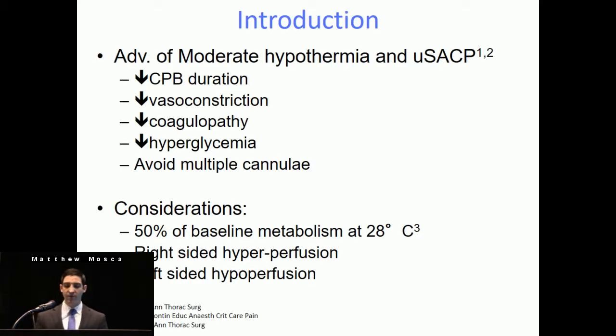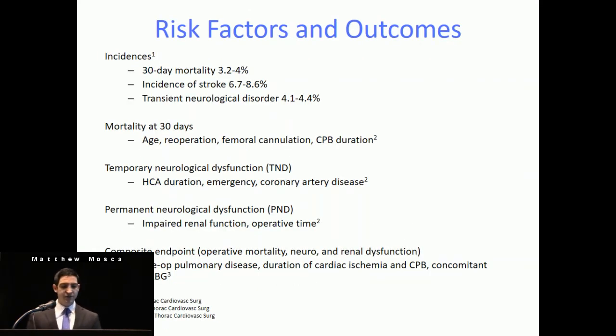At our center, we use moderate hypothermia coupled with unilateral SACP. The reason we have moved this way is we believe it avoids all the disadvantages of deep hypothermic circulatory arrest, and those include vasoconstriction, coagulopathy, hyperglycemia, and we're also able to decrease our bypass duration. Some things to be aware of when using moderate hypothermia. Again, we talked about cerebral metabolism at hypothermia is still very notable. At 28 degrees, we still have 50% of our baseline metabolism. When using unilateral SACP, we need to be cognizant of the fact that we're potentially hyperperfusing the right and hypoperfusing the left.